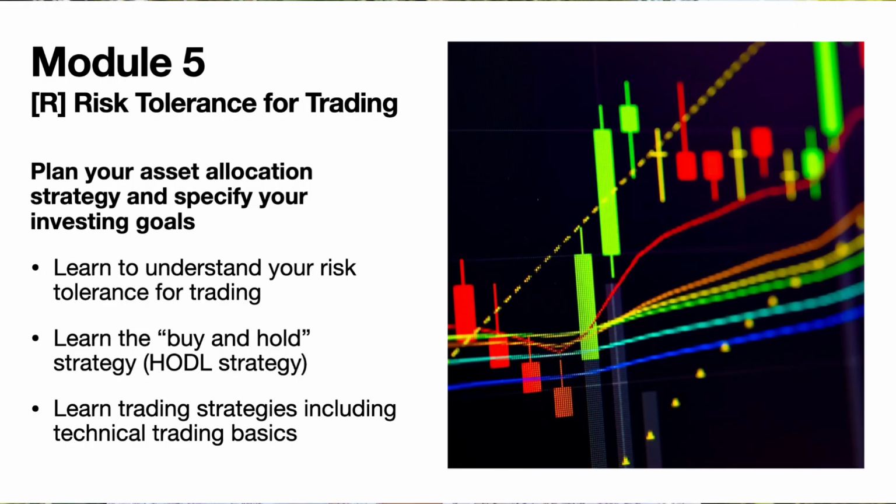Okay, Module 5 is the R of secure, which stands for risk tolerance for trading. Now, there are many people who I work with who simply want to be investors, meaning that they hold for a longer period of time. That could be 3 months, 6 months, or multiple years. But there are others who want to be traders. They can be long-term traders, short-term traders, day traders, swing traders, scalp traders. There's all sorts of trading. But how do you do that with crypto? Well, this is really the fifth element of secure, which is, first of all, you need to understand, what is your risk tolerance?